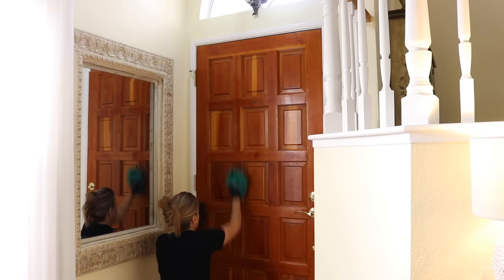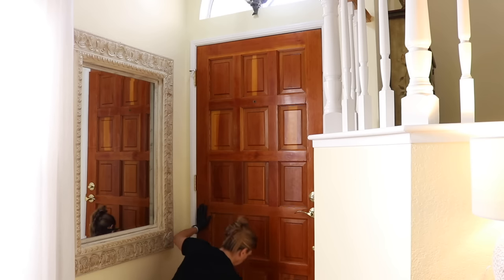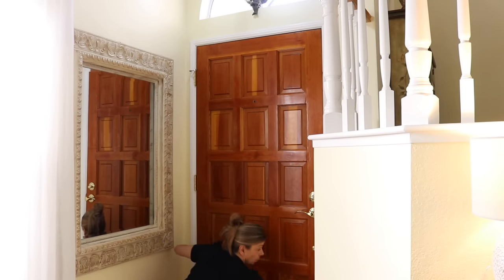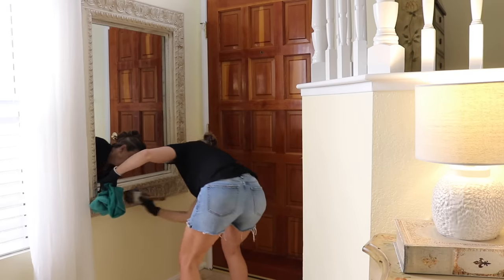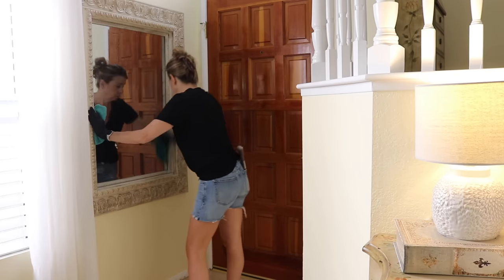I'm just using water and a microfiber cloth to clean everything as I make my way around the room, and for reflective surfaces like glass and mirrors, I use a dry microfiber cloth to remove the water spots. This mirror has a carved frame with hard-to-reach crevices, so I just use a paintbrush to reach into the places that a microfiber just can't get into.